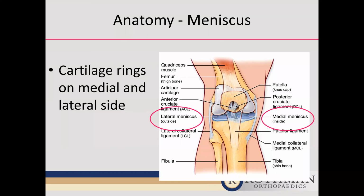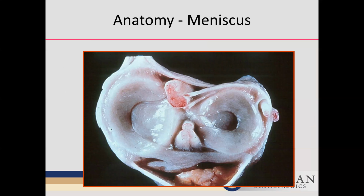Now, when we talk about cartilage injuries, there's also the meniscus, and many people, if they've injured their meniscus and they say, I tore my cartilage, typically we're talking about the meniscus when that happens. And the menisci are the cartilage rings that live on the sides of the knee joint. So there's one on the inside, the medial meniscus, and one on the outside, the lateral meniscus. And this is just a gross specimen looking straight down with the femur removed at these cartilage rings and what they look like on the inside of the knee.